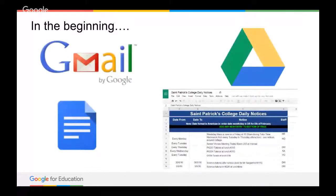Our initial exposure to Google Apps was a Google Doc for our relief register and Google Sheets for our daily notices, both of which are used every day and they're still in use. By March 2013, all students had their own Google Drive and Gmail accounts.